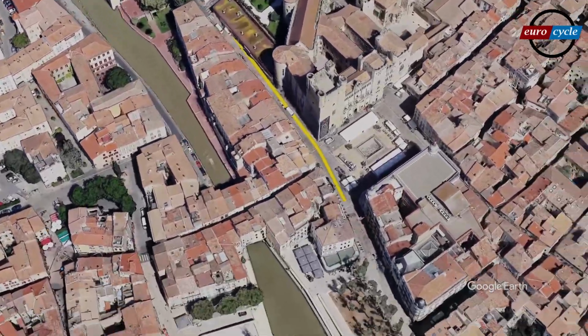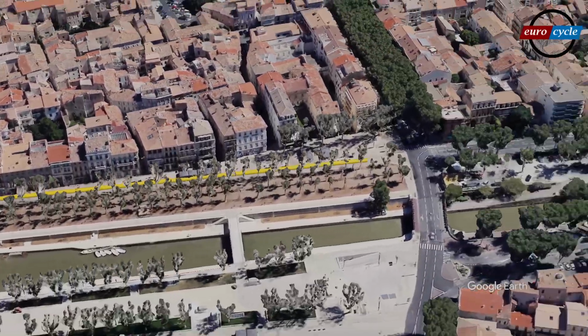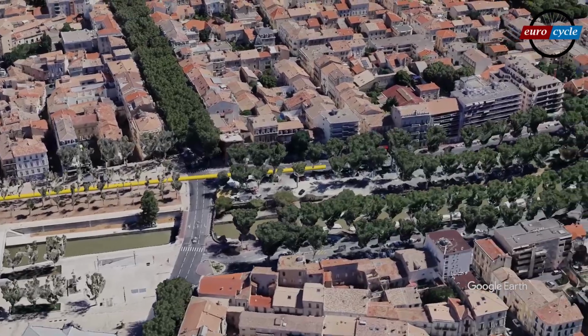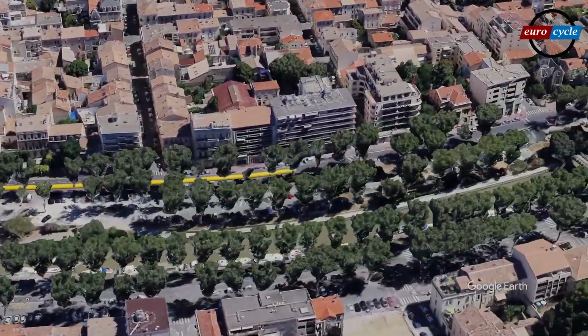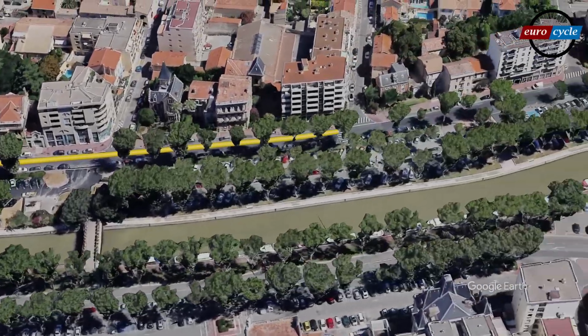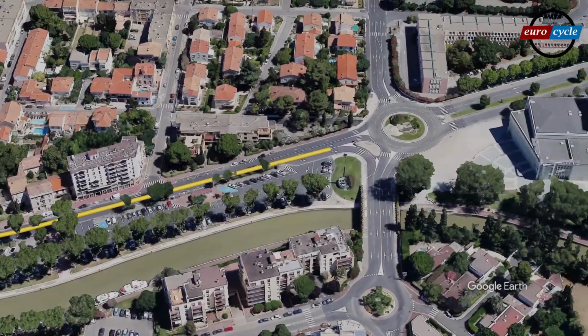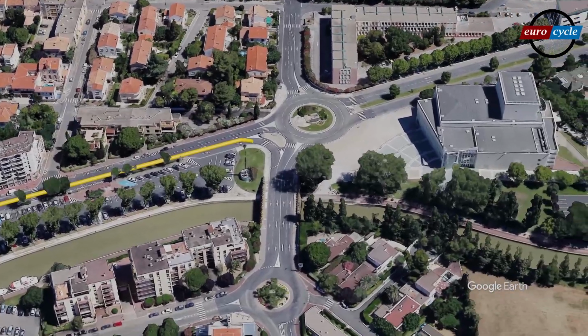We follow the Canal de Robine for about 1,300 meters as it passes through Narbonne on a tree-lined boulevard. As cyclists, we have three options: the towpath right next to the canal, the pedestrian mall, and the Cours de République, a shared road.